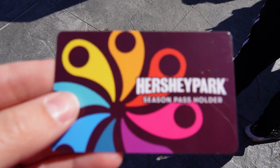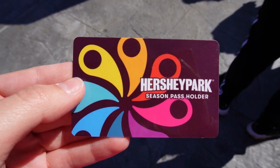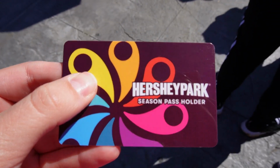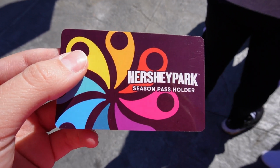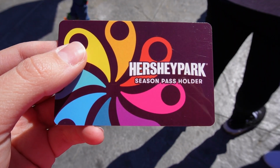Here's a look at the Hershey's Park season pass holder card. It's very, very cute. On the back has a picture of yourself, so that way they know it's your pass. Then they also have a little QR code to help you scan into the park.